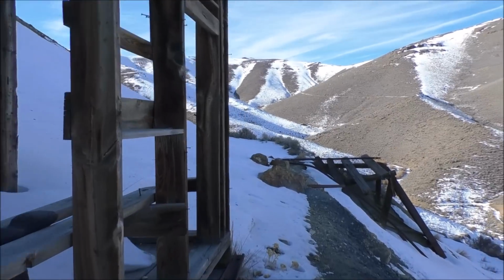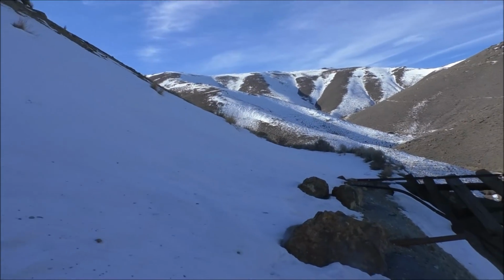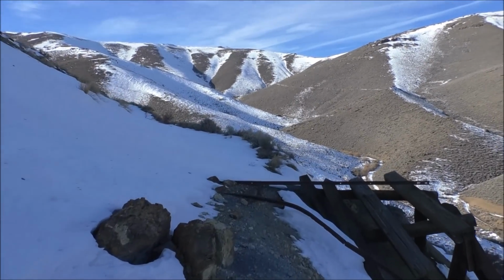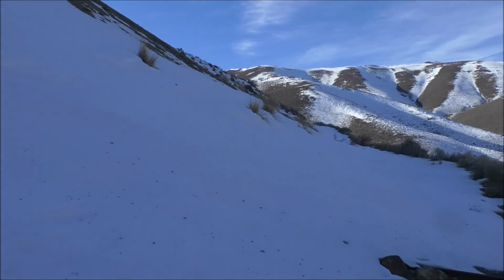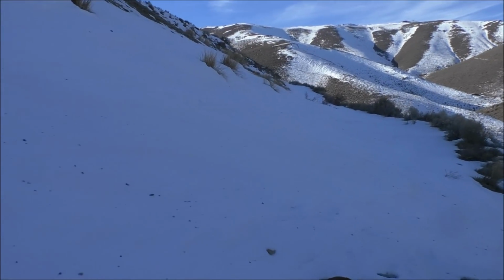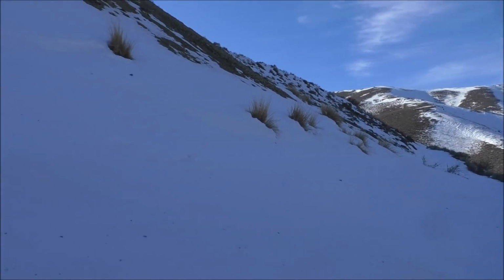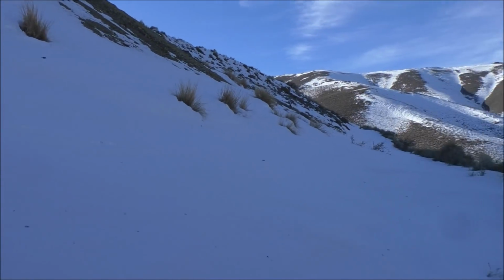And we're seeing tracks and railway tracks and stuff all over the place, but whether there's an adit here that's accessible, who knows? I mean, it's probably under 6 feet of snow. Probably there's an adit there, but whether it's collapsed, caved, who knows? So we wasted our time and energy coming up here. We need to respect the snow a little more.